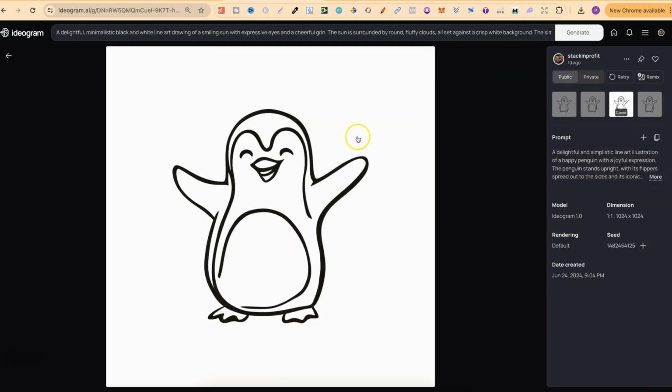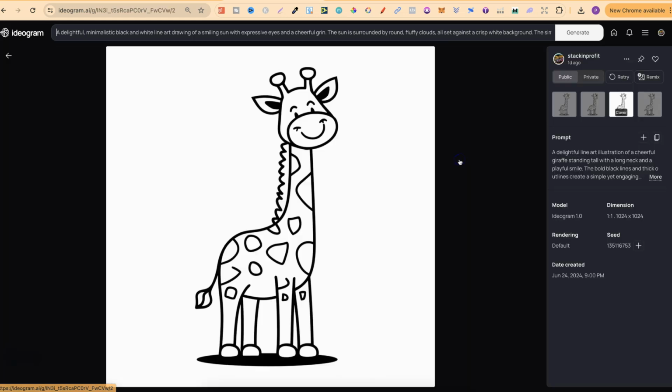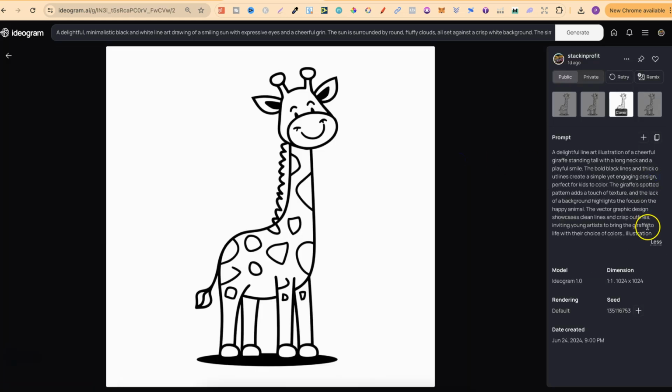So let's click on one of these. We can see what the prompt is just here. It is a delightful and simplistic line art illustration of a happy penguin with a joyful expression. And then it goes on to have a little bit more detail. Now out of these, I quite like this giraffe, so let's go ahead and take a look at this.